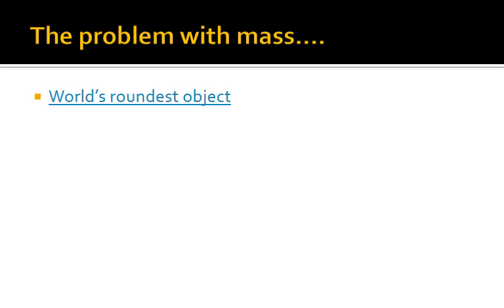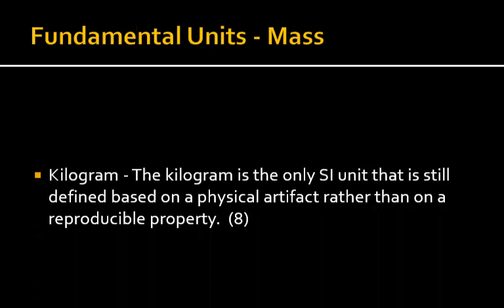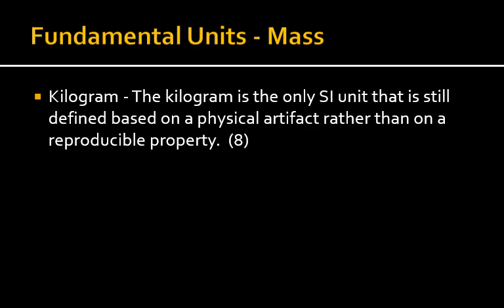Now, there is a problem with mass, and there's a great Veritasium video. It's called the roundest object on Earth, and I highly recommend looking that up. I think that's how the channel's spelled. And it's a great discussion on why we're still stuck with mass, where we actually have a physical kilogram. And they're working to get something where it's like time and length, where you don't have to have a physical object. But for right now, that's what we have.